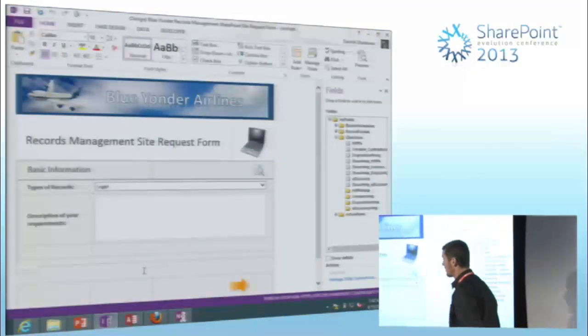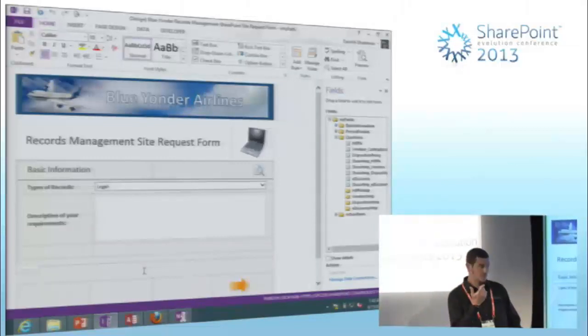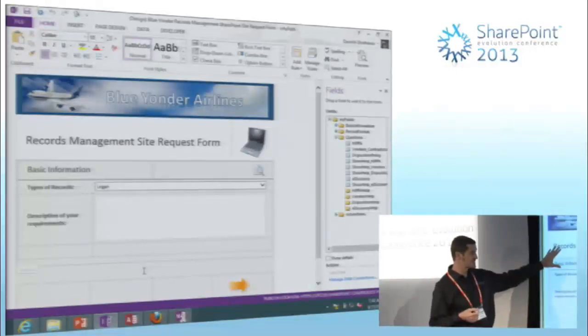So this is InfoPath 2013. In my book, there is a sample form that I use pretty regularly, which is this one. It's fairly simple, but it's a good one to illustrate some of the power of InfoPath.